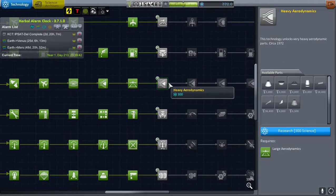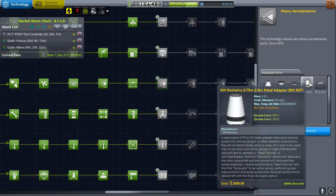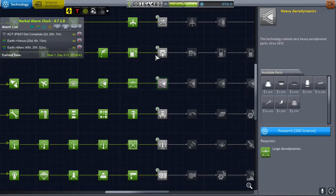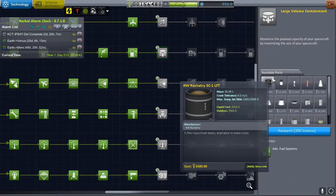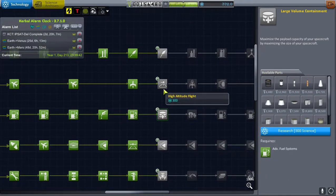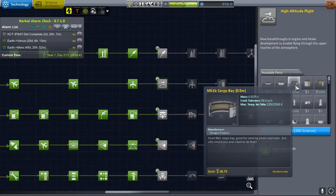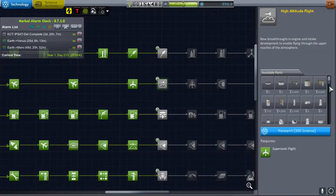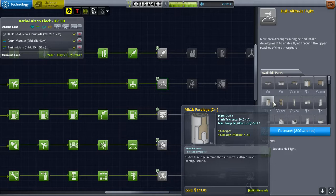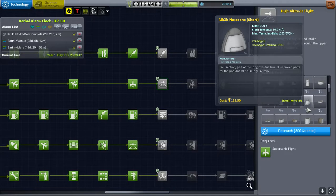Heavy aerodynamics gets me more fairings, a better Apollo adapter, which I will definitely be picking up and using later. This gets me bigger fuel tanks. That is a huge fuel tank. Jesus. High altitude gets me, looks like more fairings, or I'm not sure what this is. Oh, these are configurable fuel tanks. Okay, that's what those are. Some cool aircraft parts.